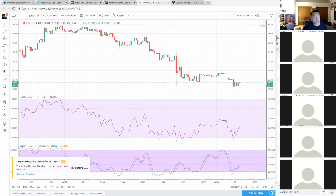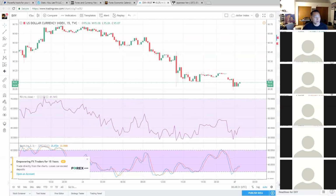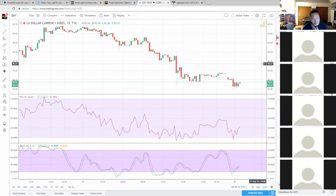Let's see. But look at the RSI now. Wait, what? That's 15 minutes. What's up? Oh, no, never mind. Wrong thing. I just saw something. Yeah, I caught it. Okay, so I'm just trying to show you all the open gaps here, for those that do look at opening gaps.